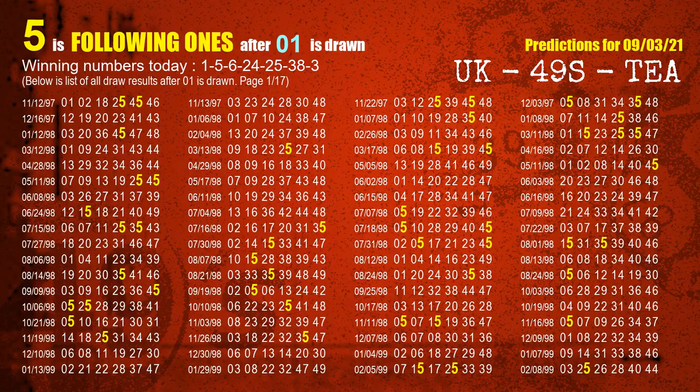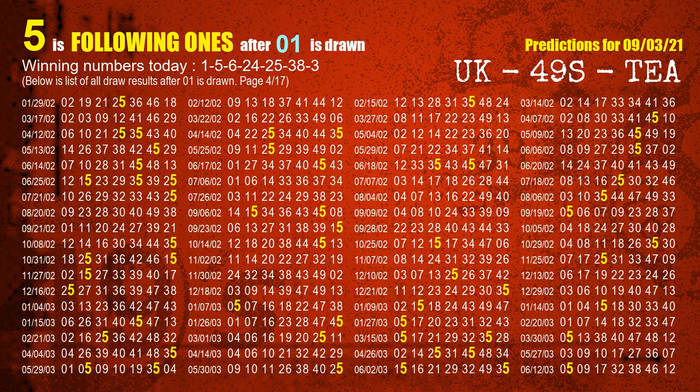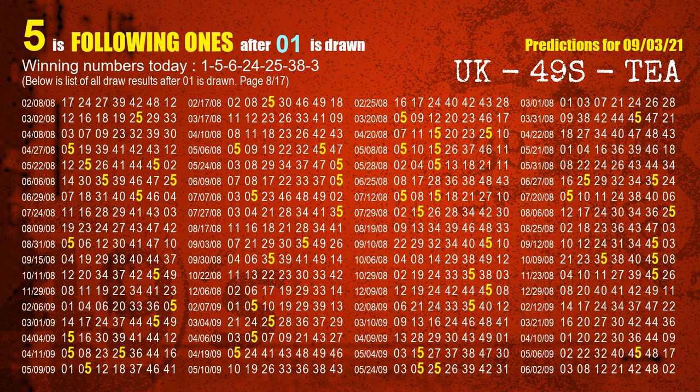First, we'll find out the following ones through today's result. Following numbers refer to those numbers being picked on the next draw after this one, and following ones are units digit of those following numbers. The first winning number is 01. We list all draw results which are after a draw with 01 as a winning number. The most frequently following units digit is 5, when 01 is the winning number in last draw. We already highlight the units digit 5 in yellow for you.